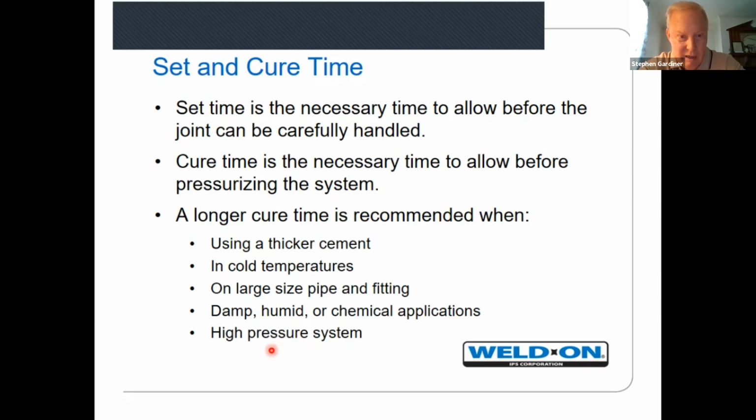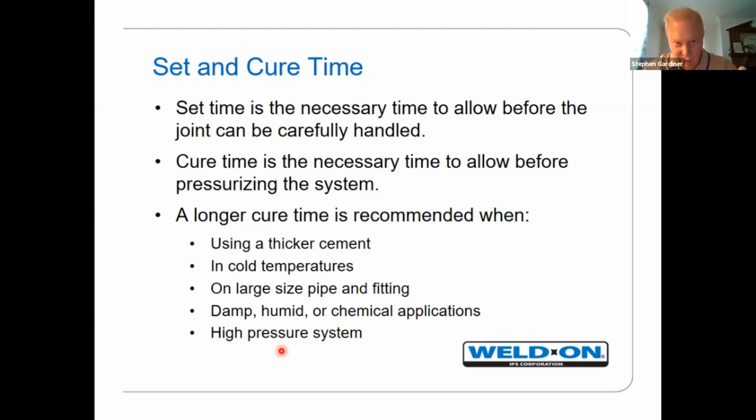Now, if you're dealing with higher pressures, you're going to need a longer cure time. And I'll demonstrate that in the cure chart on the next slide. But you're putting together a 6-inch length of 2-inch schedule 40 pipe and 2 end caps. That will be schedule 80, correct?